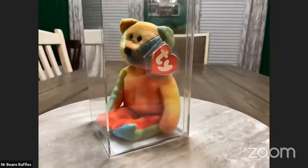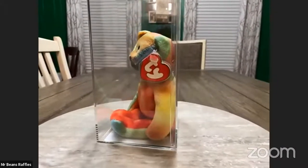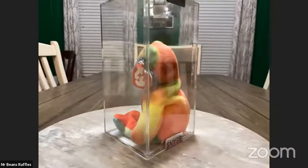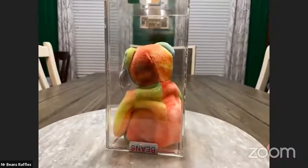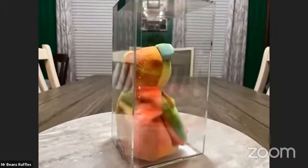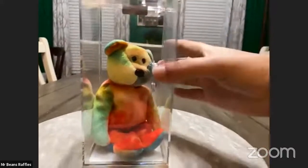He is a 3rd gen hang tag with 2nd gen tush, which is the oldest possible tag combo for Garcia. He did come out after 1st gen tush tags had already phased out of the market. So this is his oldest possible tag combo, and his coloring is really, really phenomenal. He's got red all the way around.